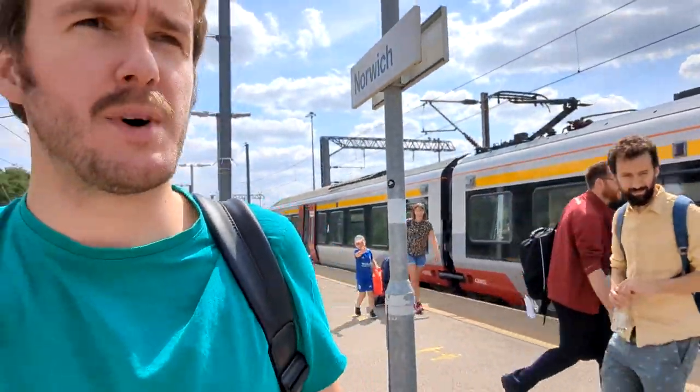This is it. We've arrived. We're about to hop off. Just having a little whiz through first class. Make the most of the level boarding, which it is, because they've actually put the platform in the right place, which they haven't always. One of the problems with Greater Anglia's fleet, Simon's behind us, he's with us.